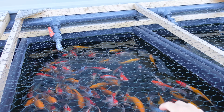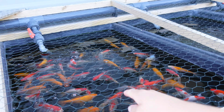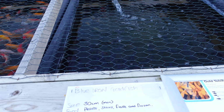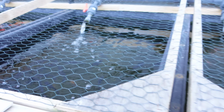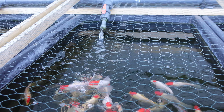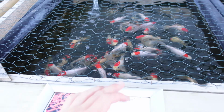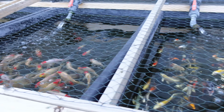These red and whites are very nice. They're almost like a kahaku koi. Got some really nice patterns to them. Got some blue iron goldfish. Don't think I have heard of those guys before, but they're pretty cool. Definitely a new one for me. And then we got some tanchos. Now, I really do like these. There must be a newer style of variety because I haven't really seen them before with the red caps. And tancho is the Japanese flag. We've got that white base with the red cap on top.